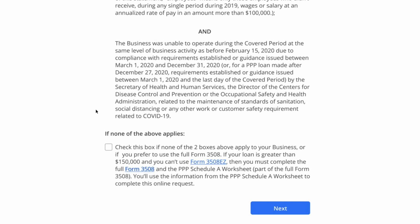If your loan is more than $150,000 and you can't check box number 1 or 2 on Form 3508EZ, you can use SBA Form 3508.